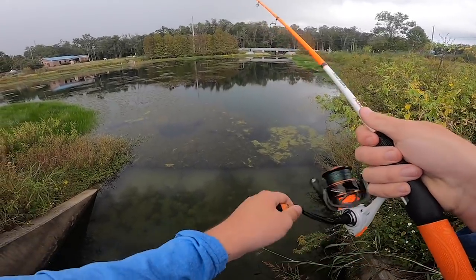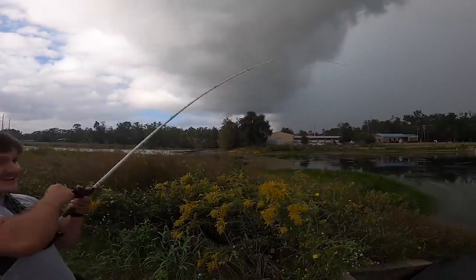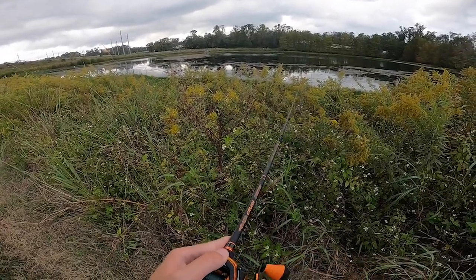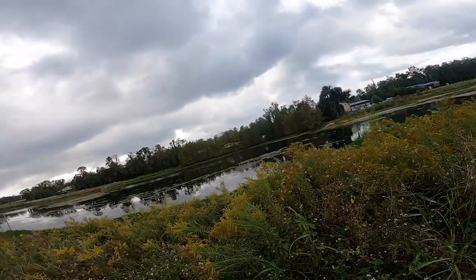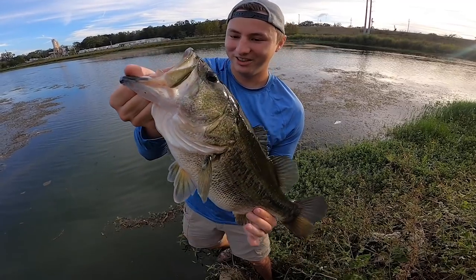Oh, I got one. Oh my gosh, dude, it was big. Do you still have them? Oh my gosh, it's huge. Connor, Connor, oh my God, skeleton dude. Frog. Oh my gosh. Oh, dude, it's a big one too. Just a big old healthy fish. That's what fall fishing's all about right there.